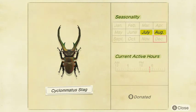Now this one's freaking rare as heck. Only found on coconut palm trees, for 8,000 bells, from 5 p.m. to 8 a.m., in July and August in the Northern Hemisphere, and January and February in the Southern Hemisphere. You get the drill. This thing's freaking rare as heck.